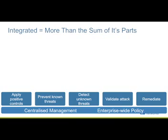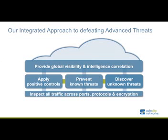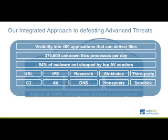So we advocate, and from a technology perspective we provide, the integrated approach. It's more than the sum of its parts. If we can understand malicious behavior and then write those different signatures for the other technologies, the value of the solution has grown exponentially. Basically, the focus of a lot of security organizations right now is how do we discover these unknown threats? Let me give you some quick statistics on what we're seeing from our Wildfire solution.